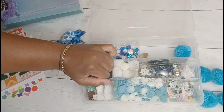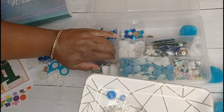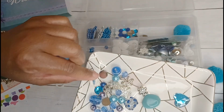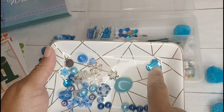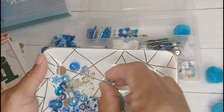Okay, let's go for this pocket next. Okay, so I put a few of them on a tray. And so in this pocket right here, I just got a handful of these out. I see something in the corner. Okay, so let's take a look at these. There's another faceted heart gem right here. So cute. And this is flat on the back. Super cute. I don't have any of those.